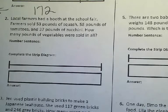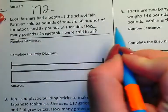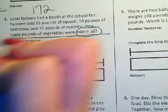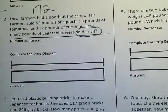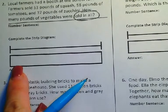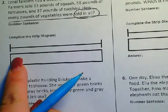Okay, number 2. Local farmers had a booth at the school fair. Farmers sold 53 pounds of squash, 58 pounds of tomatoes, and 37 pounds of zucchini. How many pounds of vegetables were sold in all? In our question, what's our keyword that tells us what to do? Sold in all. En todo. Total. Again, you do your number sentence here with your equal sign. Then here you're going to do your strip diagram.